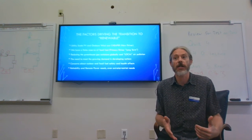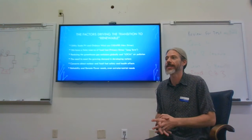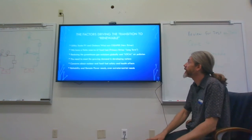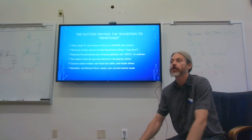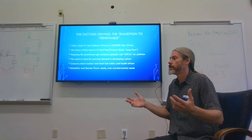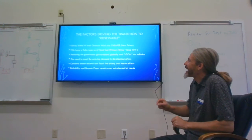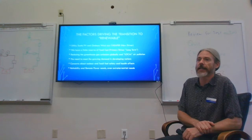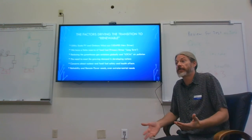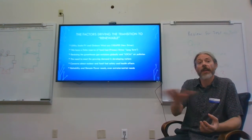I entered this industry in 2010. We've had a 70% reduction in material costs in the last decade. So the new driver is that utility scale PV and onshore wind are the cheapest new energy sources that we have. Period. Now, the next driving factor is that we have a finite reserve of fossil fuels. We identified it in that last slide. Maybe 30 years worth of oil, maybe 60 years worth of natural gas, and maybe 100 years worth of coal. Now, you guys might not think of it.